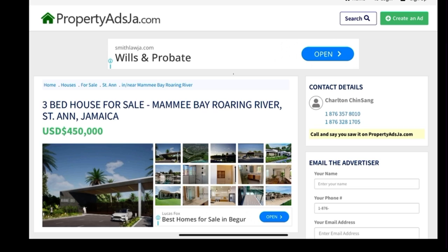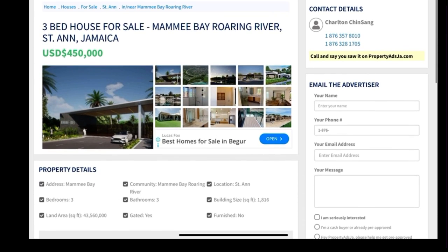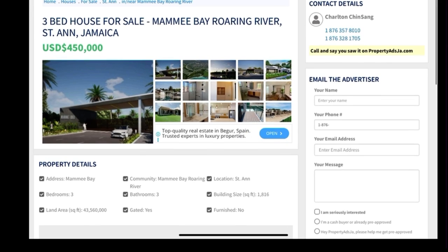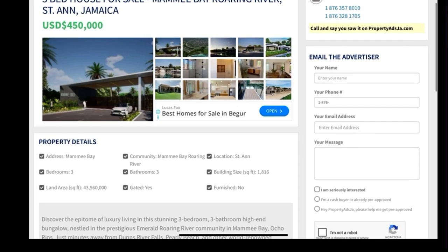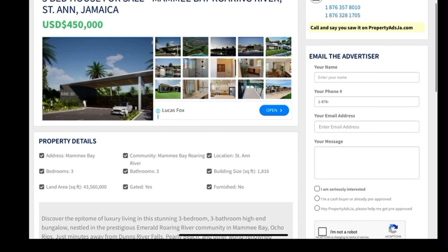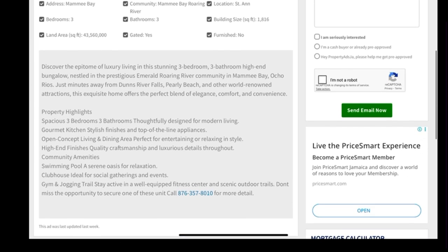Okay, so we're going to go back on the search and we're going to go to Property Ads JA. Property Ads JA has a similar price like Keys. It has $450,000 for the same 3-bedroom house in Mamee Bay, Roaring River, St. Ann. Here it gives more details. It tells us, yes, it's gated. Building size will be 1,816 square feet. Land area square feet is 40. Anyway, I don't understand that figure, 43 million something. I don't understand that, so you'd have to check with Property Ads if you're interested.